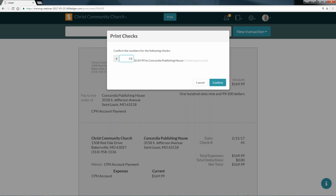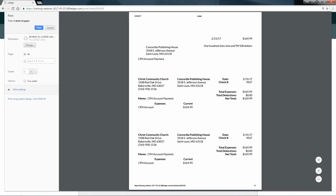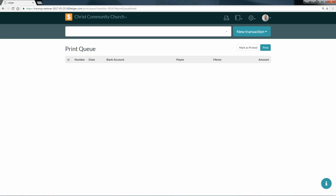And so we're just going to type in 4567 as my check number and confirm that. And it takes me to this print view, where now I can go and print this check out on my regular printer, and it'll go onto my special checks, and it'll be done. All right, so I'm not actually going to print it right now, but then when I'm done, it takes me to the check queue, and I can say this has already been printed. Mark as printed, and it's saying this will be removed from the queue, and I'm good to go.